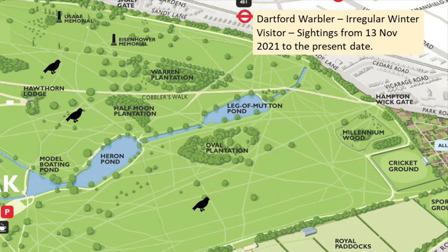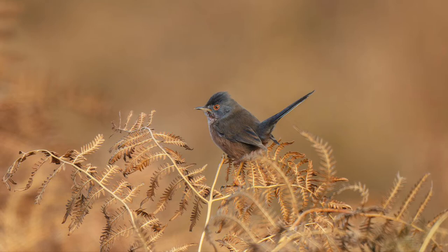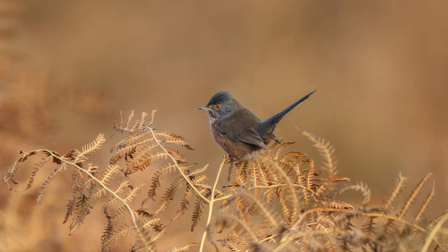So there we go, Dartford warbler. It's a beautiful little bird. It's got this lovely vermilion orange eye ring around the eye, and it's got this nice bluey brown hue. But that's the thing about a lot of these birds, depending on where you're shooting them and the lighting, they can look very different.